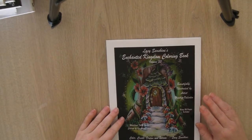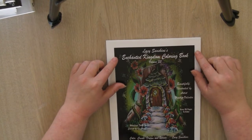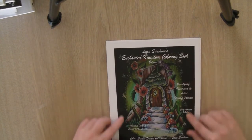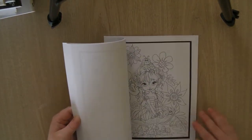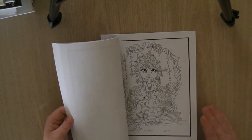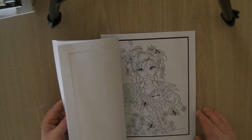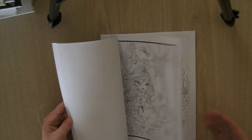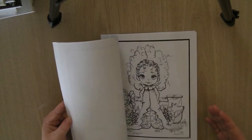And this one as well is also a Heather Valentin one. It's Lacy Sunshine's Enchanted Kingdom Coloring Book, number 33. This is not a grayscale, so this one I can get to coloring right away. And the images are just darling. They are so cute. And I found that I really enjoy coloring faces and hair. So this is going to be really fun.